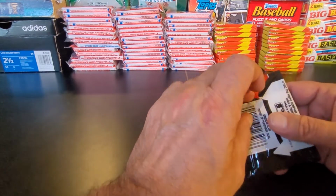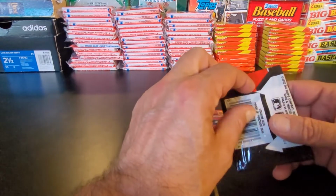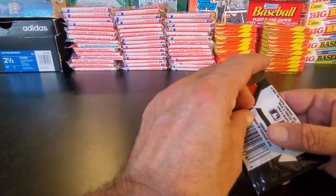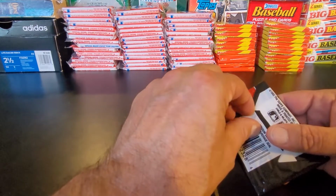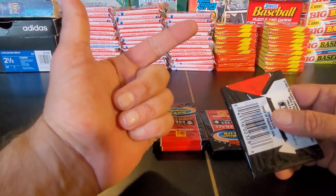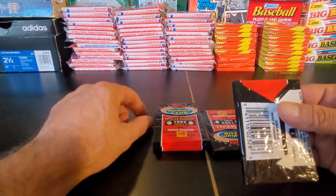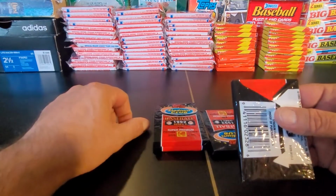PSA is, of course, one of several choices. You can go the Beckett route or the SGC route, and it seems that SGC is holding up its value. Just looking at eBay sales as one measure, it seems to be holding up based on, first of all, cost, and the speed that they get the cards back. So if you have something that you want to flip pretty quickly and it's going to be a high grade, the dollar value of them is not much different. So if you look at the time value of money, and you want to get something out real quick, you go the SGC route.